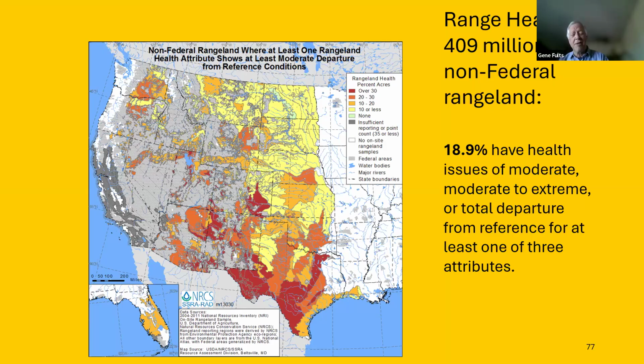Yeah, it is a little bit confusing the way the colors make it appear. It does make it look like more is worse, but that's not necessarily a true interpretation. There's just more of the land that might have that condition.